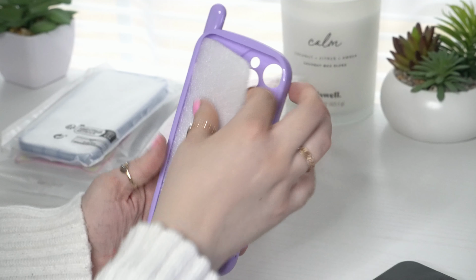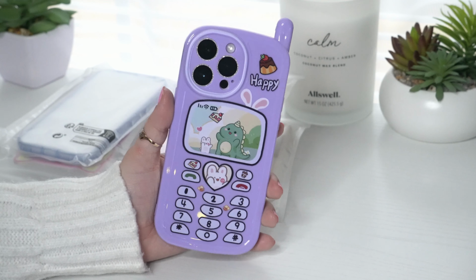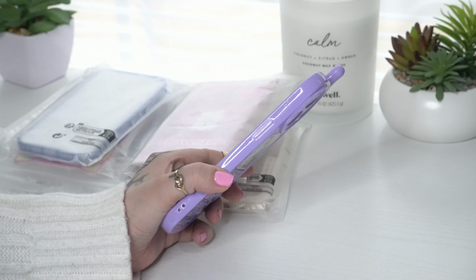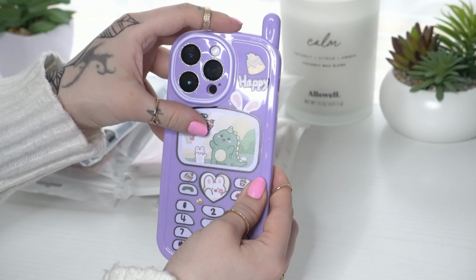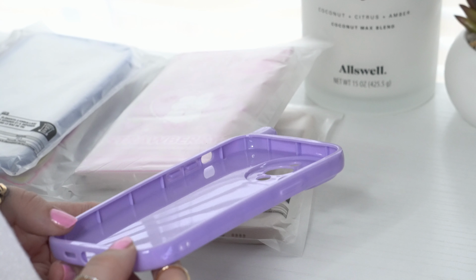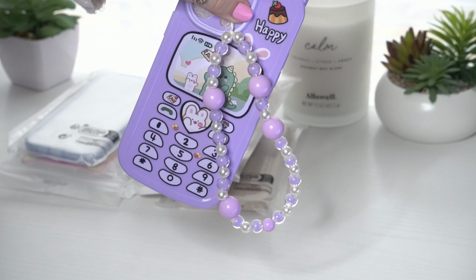No, but seriously, this phone case is so cute, and the quality of it, seriously, as soon as you touch it, it's like a dense kind of rubber, and it feels just so good. Like you're gonna drop the phone and nothing's gonna happen to the phone. It just feels really durable, and it has this cute little dangling thing.